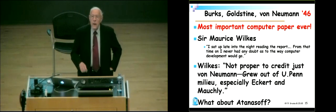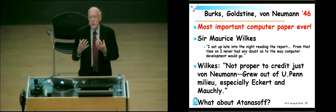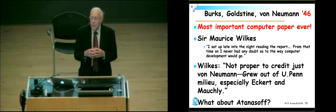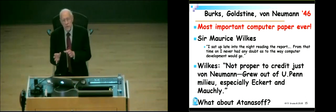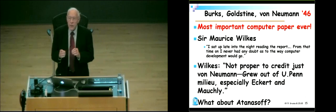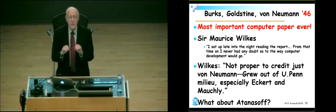Now, several people were trying to build automatic computers after Aiken. But there came a crucial paper by Burks, Goldstein, and von Neumann in 1946, an outgrowth of the work done at the University of Pennsylvania by Aiken and Mauchly, that said the way to build computers is to store the instructions and the data in the same memory.